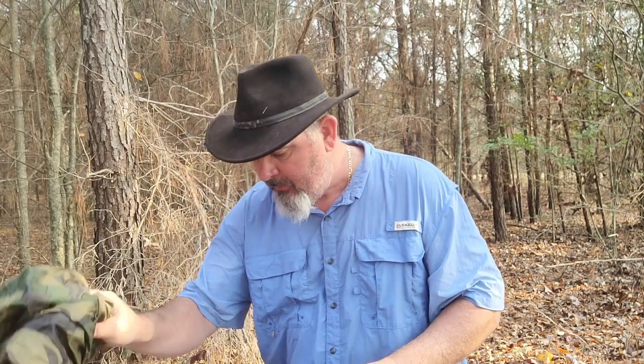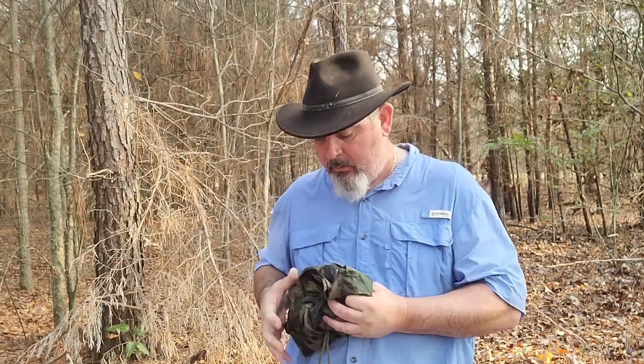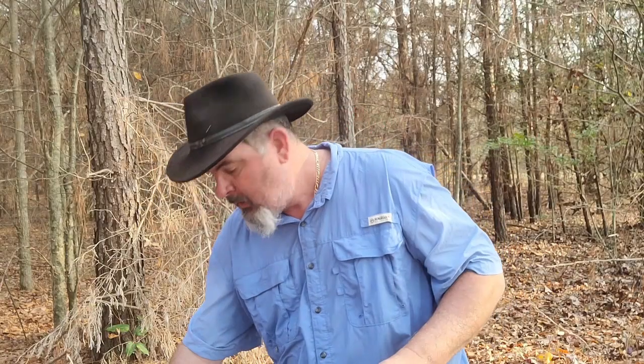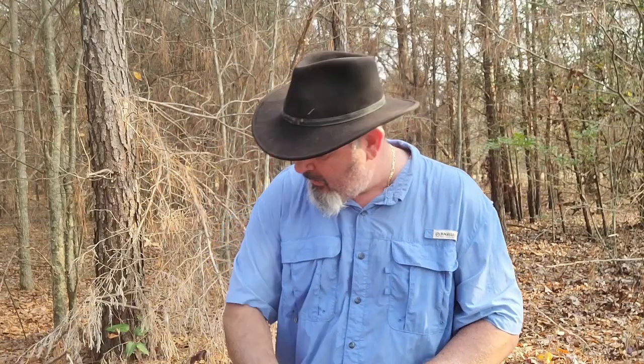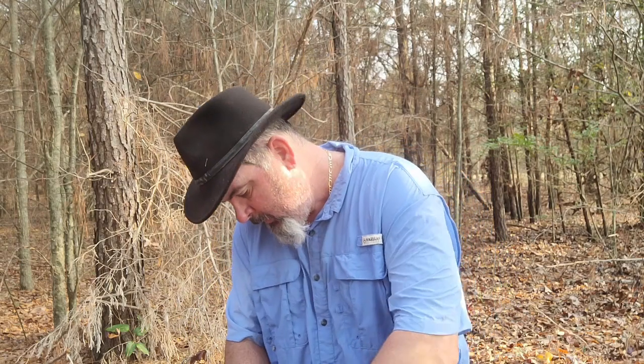I like how everything in my pack is just stored so well. I'm not even looking in the right spot. Everything in its place, and everything has a place in the bag. That's it. My aspirin has worn off.